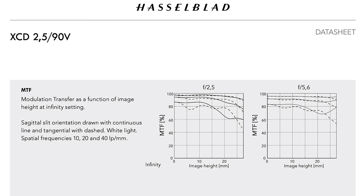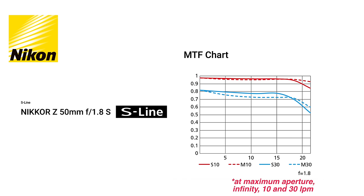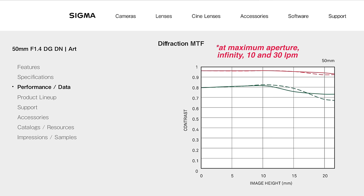But excellent as they are, these newer lenses are not at that level, not quite to the level of my favorite earlier XCD lenses either. Maybe not quite at the level of the best Nikon and Sony full-frame primes, for that matter. Perhaps not the latest and best Sigma DG DNs.